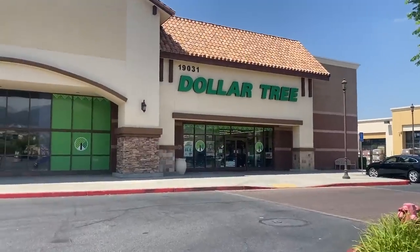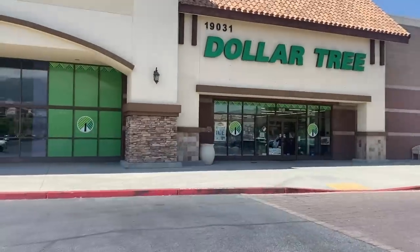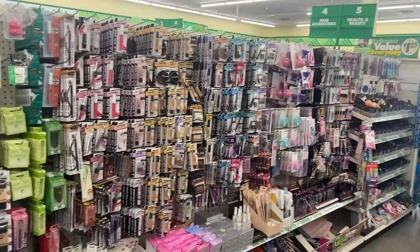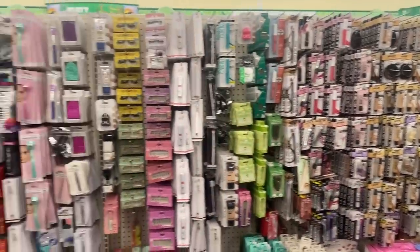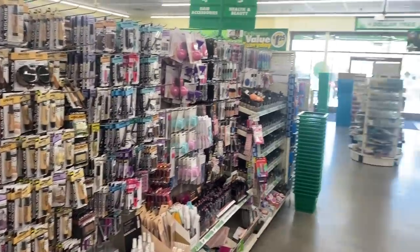We got the Dollar Tree. Does the Dollar Tree only have $1 things, or do they have like $5 things? I'm curious. I'm thinking about Five Below, maybe. Okay, you know what? We actually do have a full makeup section here at Miss Dollar Tree. It's been a long time since I tried anything from Dollar Tree. It's been years, so I'm very intrigued to see if there's any good products here.